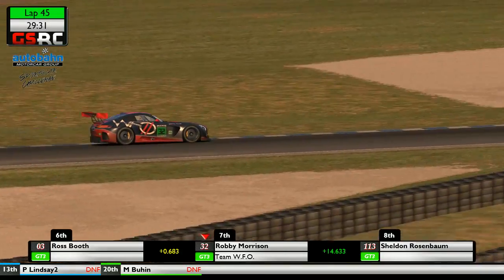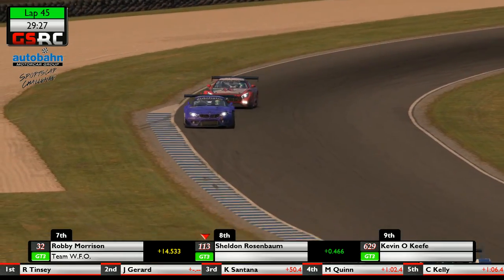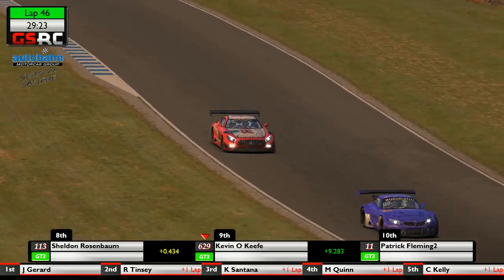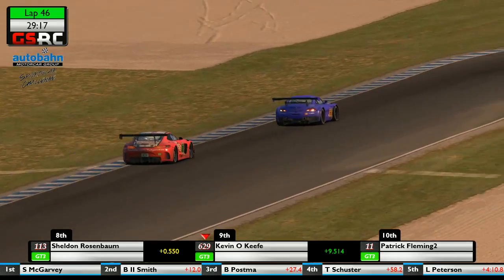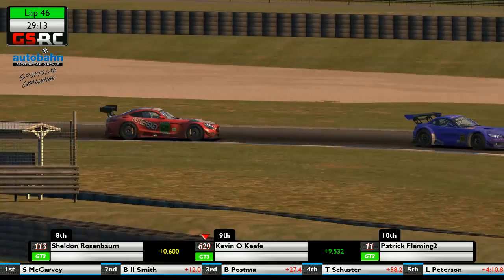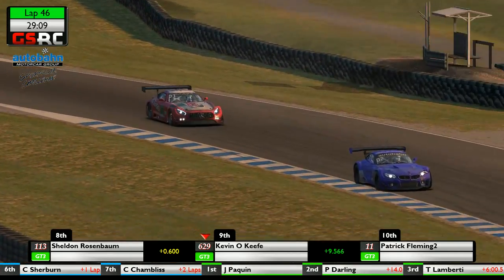How about a driver we haven't seen a whole lot of today, but we definitely are very familiar with? Kevin O'Keefe and Sheldon Rosenbaum. They're in their own little battle for the 8th position in the GT3 class. There you can see Rutgers Kev. I think he's got his own paint now. I think he got that sorted out. Didn't have his traditional paint last round.